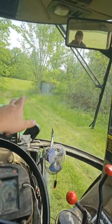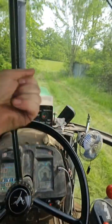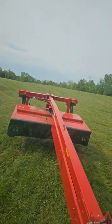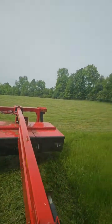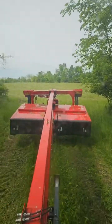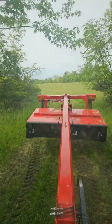Alright, so I want to go to the next field. Before we bought this, I'd have to get out and pull a rope. It'd take a lot of effort. Now I just go like this, and it follows me. How cool is that? Then you go through a small spot and you don't want to scratch it, bring it back the other way. This is my first time doing this field, so I'm making this up as I go.